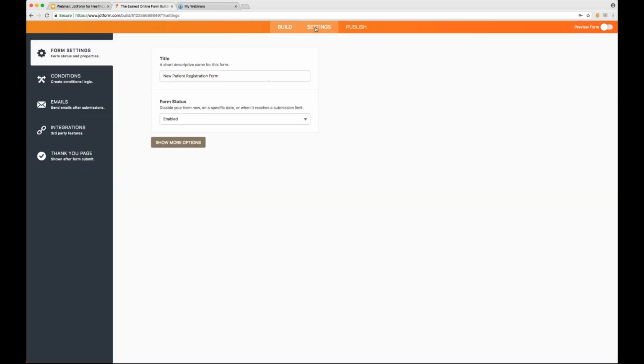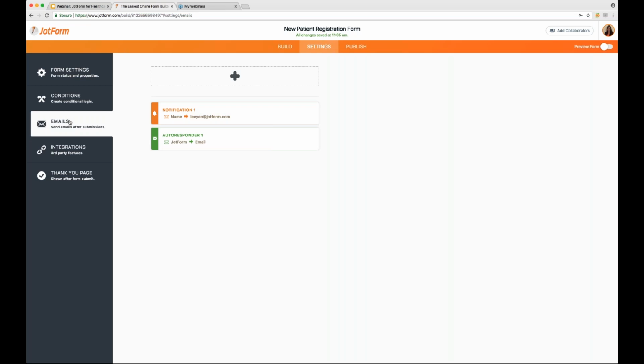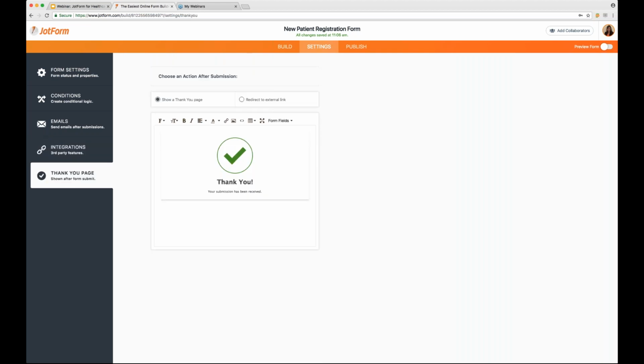We can click on settings, and you can see here that Jotform offers conditional logic. That means that when you ask a question, that answer is taken into account and then shows the subsequent questions. There's also email options and integrations. So when you have a HIPAA certified account, all of these integrations would be also HIPAA certified. If you don't have a HIPAA certified account, all of the integrations would appear. You can also customize a thank you page.